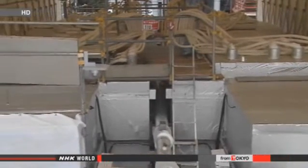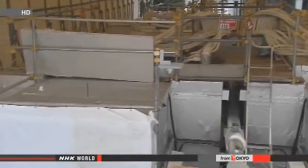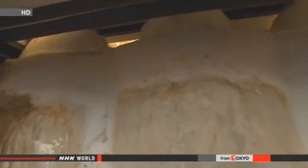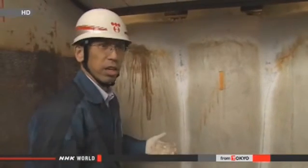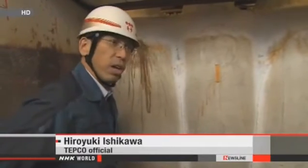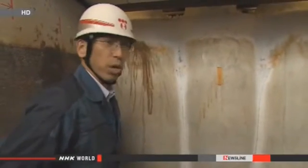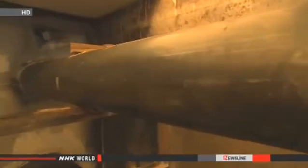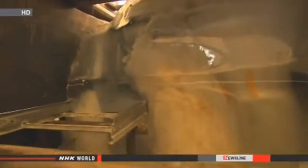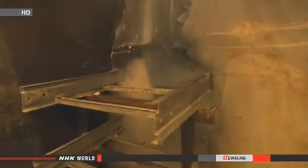TEPCO workers began the experiment in August. They say they created a 2-meter square ice wall in about 6 weeks. The ice wall is preventing water from flowing in here, so the test shows it's possible to block the flow. But real tunnels have pipes and other obstacles, so workers conducted a test with such obstacles. They say they could create an ice wall by installing extra coolant pipes.